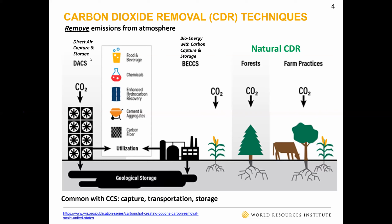The other major technological means that we can currently conceive of is called direct air capture and storage, or referred to as DACS. Here, we are literally creating machines that draw ordinary air into a process, and the CO2 is removed from the air, even at its relatively small concentration, 430 parts per million. It can be done. And once that CO2 is concentrated, again, you transport it and put it in a secure geologic area. So the common elements here in carbon capture, between both carbon capture and storage and carbon dioxide removal by technological means, is the capture process, the transportation process, the storage.